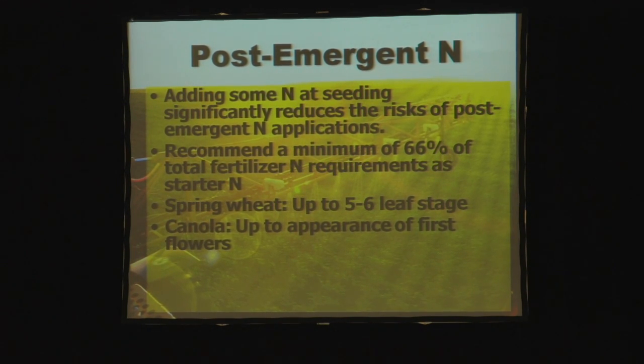So if you're going to apply in-crop nitrogen, we suggest that you apply it at least at the 5 to 6 leaf stage. If you're concerned about timeliness or being able to get over your field, that's why adding a little bit more at seeding is going to give you a little bit more buffer. And the growth stages for the GreenSeeker actually correspond very well with the in-crop application that we've come up with, the stages.